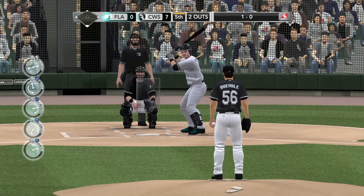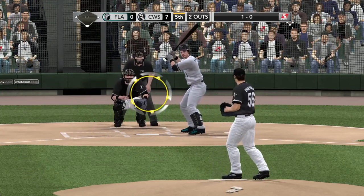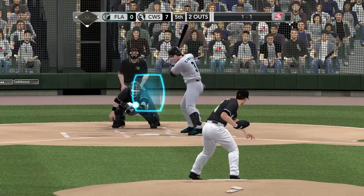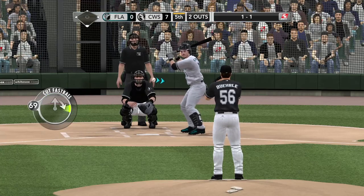Cutter just misses, 1-0. Well, outstanding pitching effort so far here. I mean, he's left three runners on base in this game, but he's just shutting down this lineup. And when he needs to make a pitch, he seems to always find a way to do it.